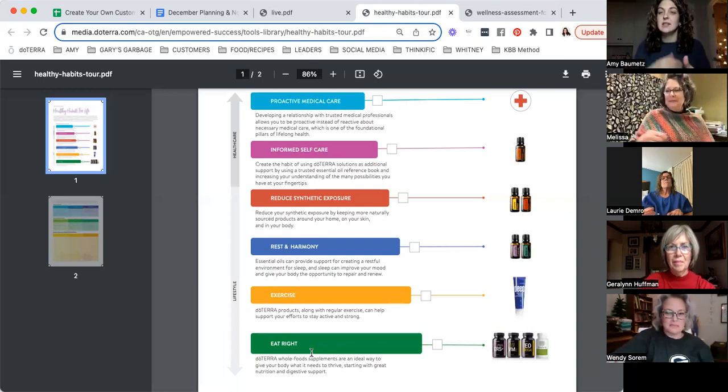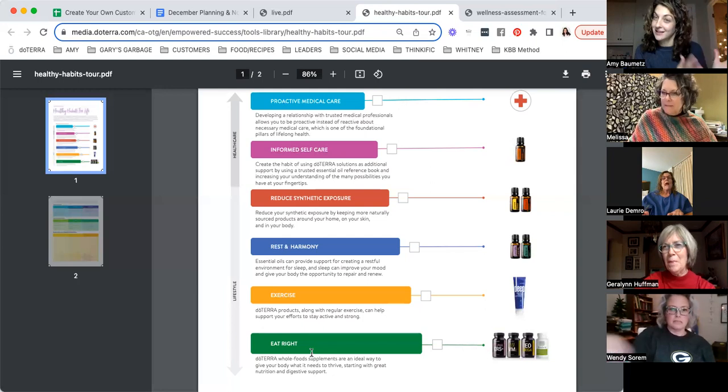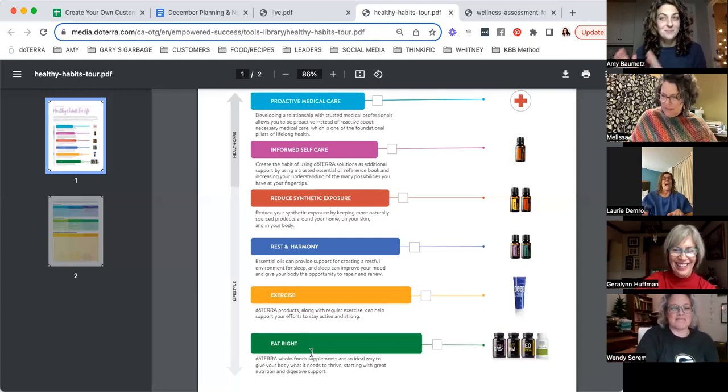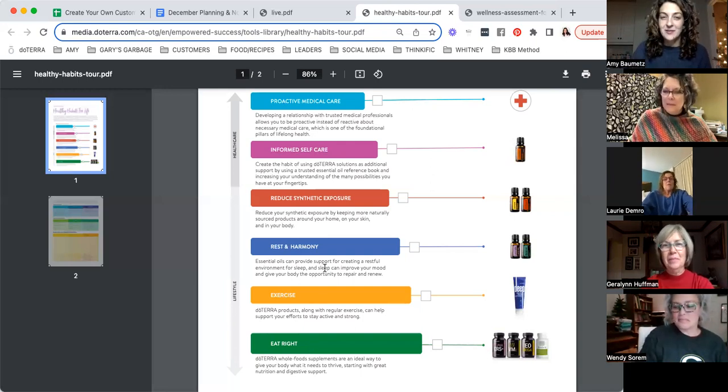Okay, exercise. Another way to look at this is movement and metabolism, which I like better. Give yourself a number, 1 to 10. 1 means you have never moved off the couch in the last 5 days. 10 is you're doing more. So give yourself a number there.